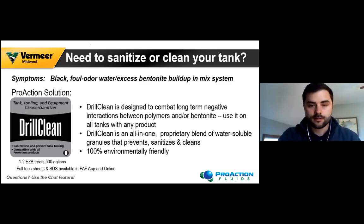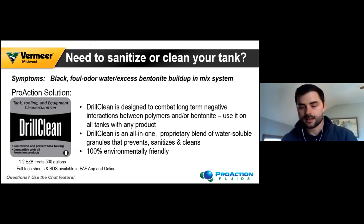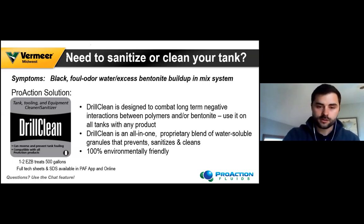So one thing y'all may have run into or noticed when you're running a polymer only system is you'll start to get, especially on a hot day, or maybe you've let your tank sit outside over the weekend and it's warm out, one thing that can happen is if there's any kind of bacteria in your mixing tank, that bacteria will start to feed off of the polymers in the system. So what that does then is it starts to create a foul odor, or in some instances actually start to turn the fluid system black.